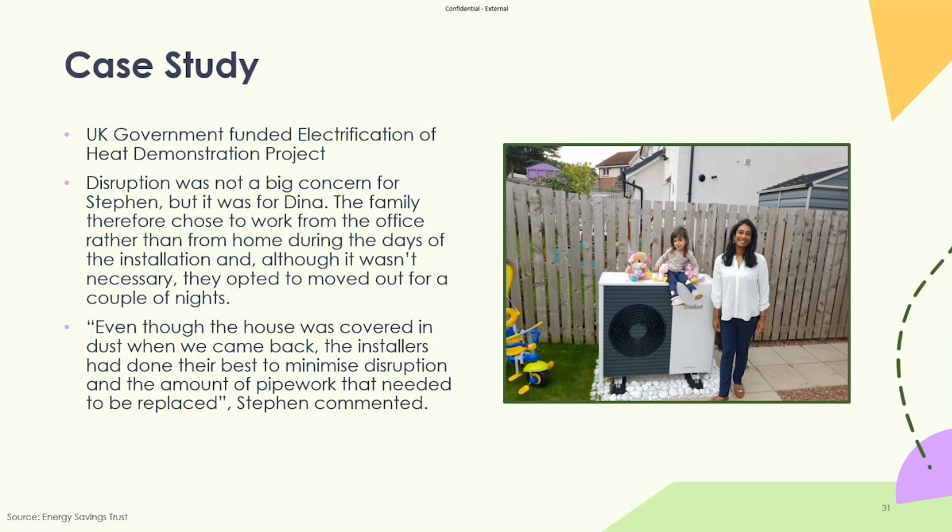And so that's highlighted again. Understanding how that disruptive piece can be really challenging for lots of people, which potentially can lead to resistance, is a really good thing to talk through. So I really recommend having a look at this case study. Overall, though, Dina and Stephen are really pleased with their heat pump.